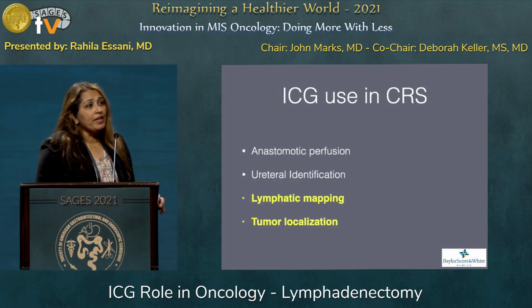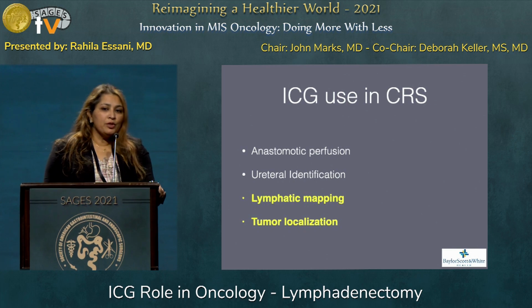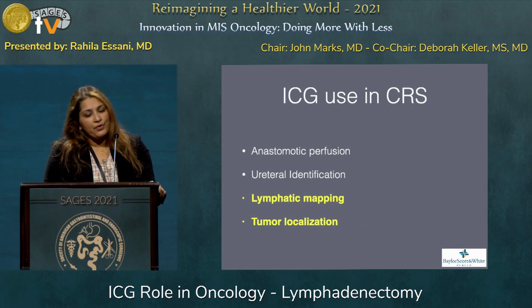ICG used in colorectal also has various applications. I personally use it for anastomotic perfusion and ureteral identification, particularly in redo pelvic cases or complicated diverticulitis cases. It's given into the stents prior to operating, and it will last in the stents for over 8 hours. The use in lymphatic mapping and tumor localization has been described as well.